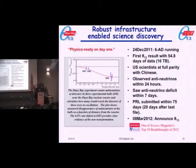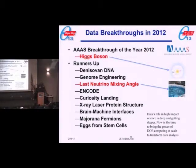So this was one of Science Magazine's top 10 breakthroughs of 2010, and I just wanted to highlight that of the top 10 breakthroughs of the last year, the Higgs boson and the neutrino mixing angle are two of them. And the reason is, of course, that, as Ian said, the standard model of physics doesn't actually have predictive power for maybe 18 or 20 something parameters. It depends on how you count. And a year ago, five of those parameters were still unknown. Now two of them have been measured by experiments that we have been involved in here at NERSC and LBL.